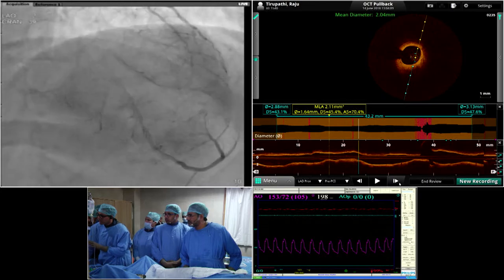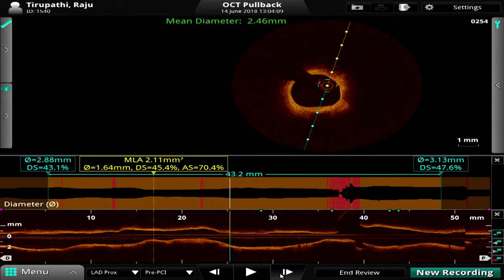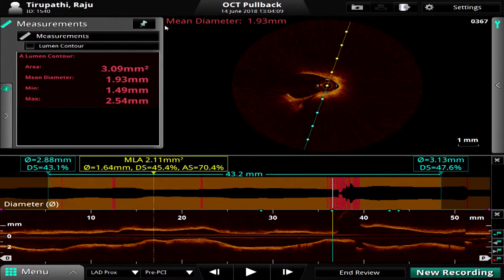You can see some calcification. Just go forward. And we are coming to proximal LAD. Please go forward. And there is some more calcification. And in the proximal LAD, shortly you'll be seeing a significant stenosis. MLA was 2.1 and the minimum diameter was 1.64 millimeters. Forward. And then we can see the ostium of the circumflex.